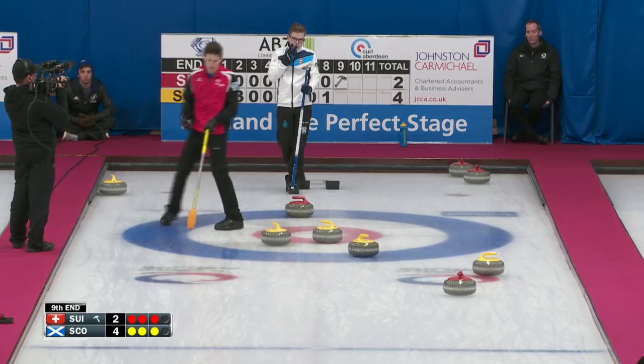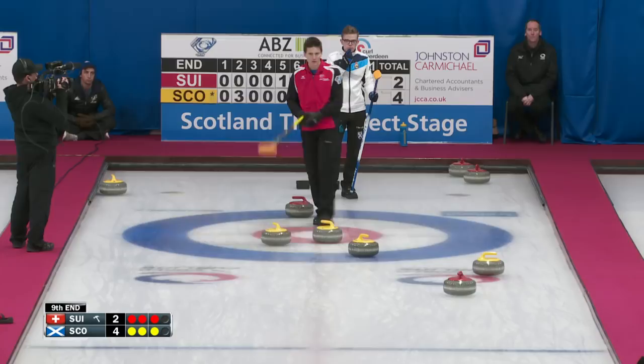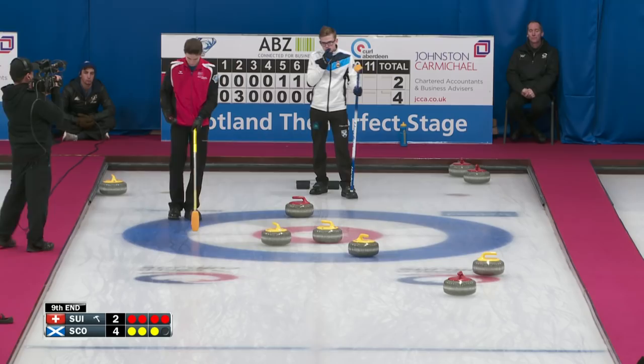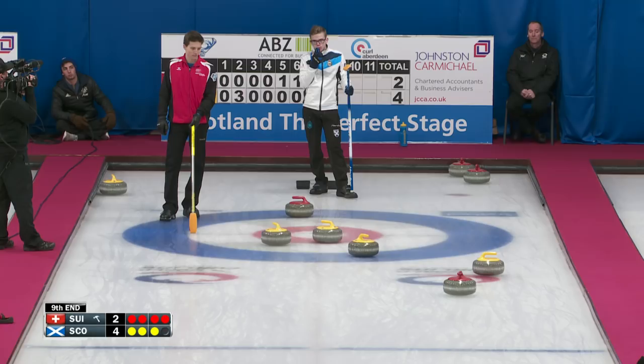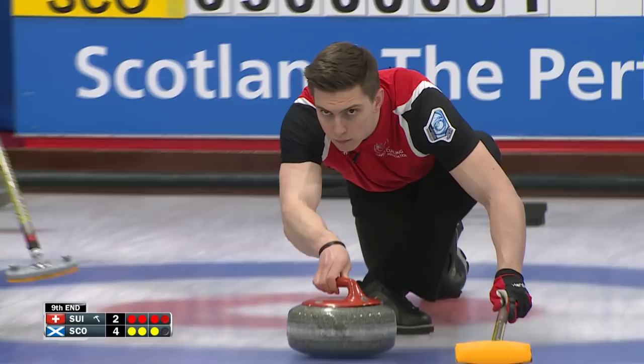Switzerland have got a counter and they've got corner guard cover. They really want to get their two at this end or more. It's good. Scotland would love to force Switzerland to take their one. You can see that split from Bryden not getting the full separation as wanted leaves a bit of a pocket for Switzerland to freeze onto.